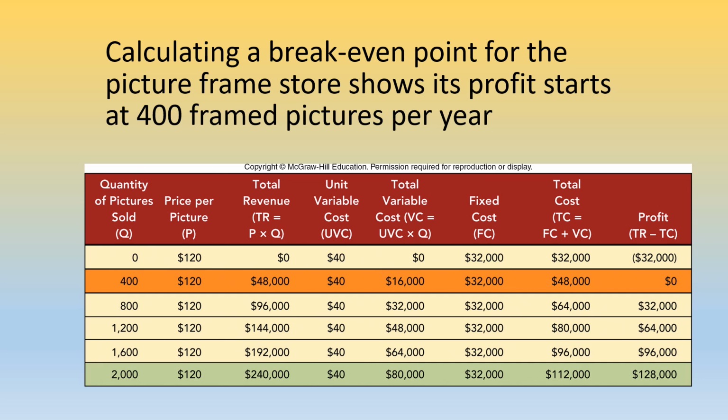400 frames. If I sold 800 frames, I'd make $32,000. If I sold 2,000 frames, I'd make $128,000. So this is calculating break-even points and then profits. Working through this. All right. So once again, you ought to be familiar with these, and you ought to make sure that these numbers make sense to you.